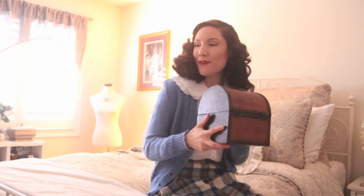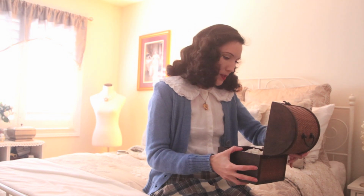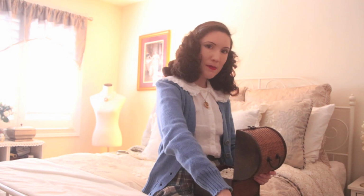I thought it would fit perfectly in here, and they do, but I don't know where to store this. I have no place to put this, so I'm debating maybe I should make some room on the edge, like under my bed maybe. Oh wait, maybe on that white thing that we pulled out from under my bed, maybe I can store it there.